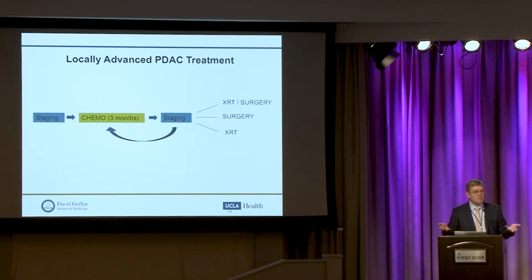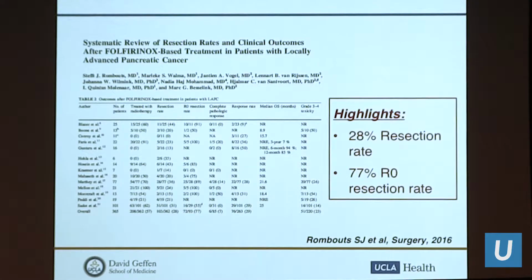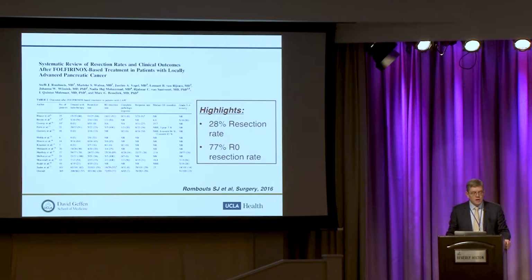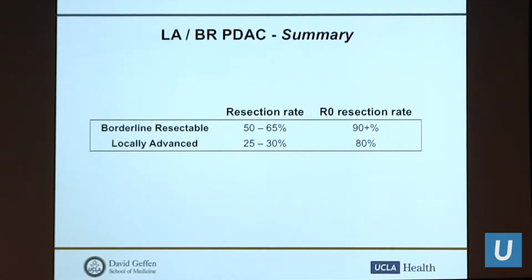Locally advanced is the disease that involves more of those blood vessels that are around there. And oftentimes patients are in this endless cycle where they get staged and they get chemo, then they get restaged, and then they either go to surgery or get radiated or get more chemo. But for the most part, these patients are treated for longer. About 28% resection rate as an estimate, so lower than the borderline resectable cases. And I think this is important just as a rough number to know when counseling patients at their time of diagnosis. So just in summary, resection rate for borderline resectable is 50 to 65%, locally advanced 25 to 30%, so lower. And you can see the rate across studies of the R0 or margin negative resection rate.